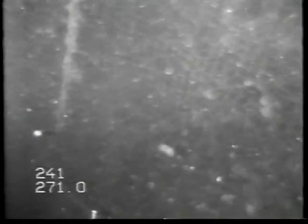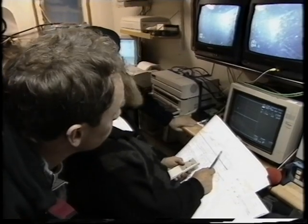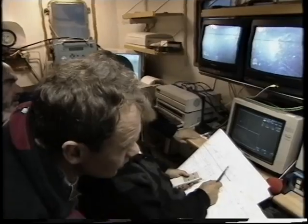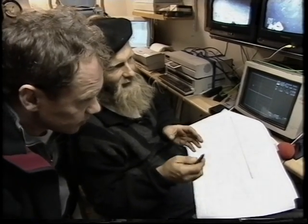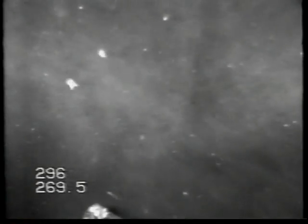And that looks like net? Yes, it's going to be a trawl, bit of a trawl. The problem is that there's a lot of old trawls, maybe from other fishing boats. So now we pull carefully back again. We are approaching very carefully so that we are sure that we're not getting stuck or something.